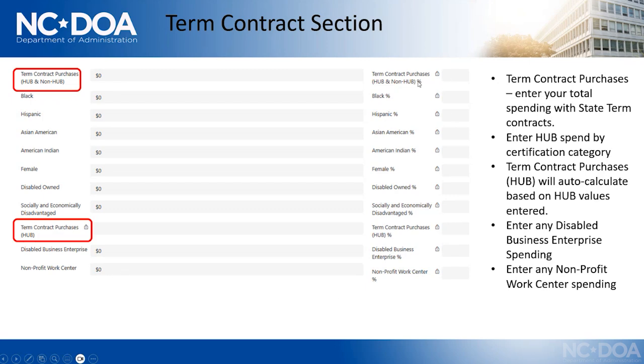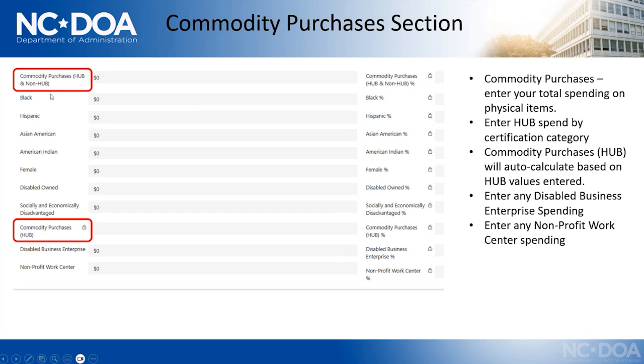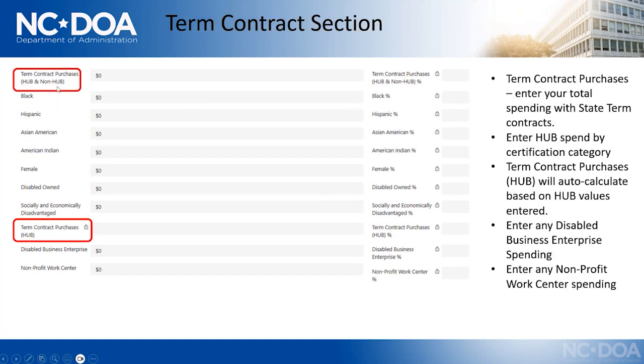And over on the right, it's got a whole bunch of percentages, and you notice there's a lock next to each one of them. You can't do anything to that. It just depends on the dollar values that you add in here. Please note that your term contract purchases must be higher than your term contract purchases for hub. So your total for hub and non-hub has to be larger than your amount for hub. You're not just putting non-hub stuff up here, you're putting all your spend. And then all these dollars below this should be a subset of that field up there.